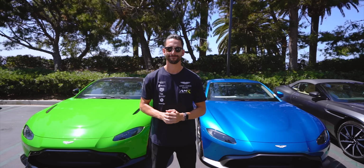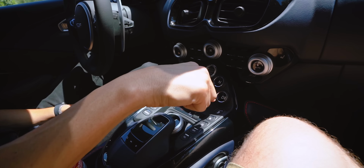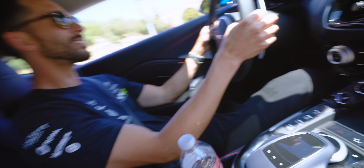All right, Jason, you got a choice of cars to drive. Traction control, definitely off. Yep. Auto start stop, definitely don't need that on there.